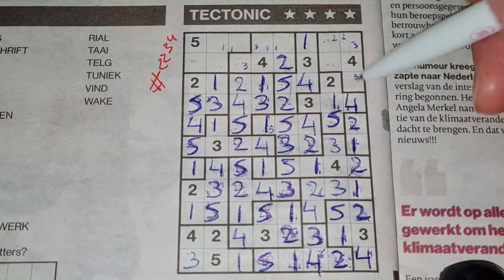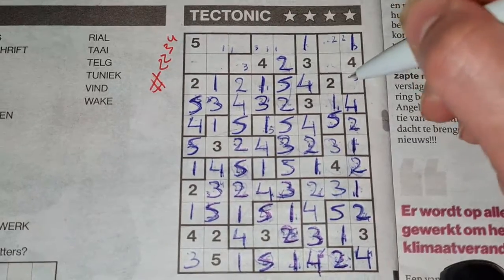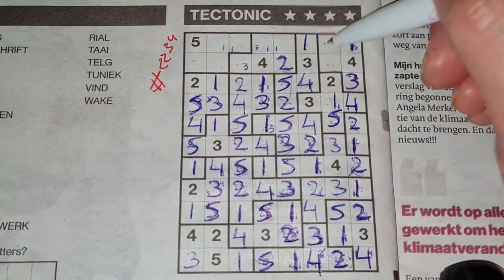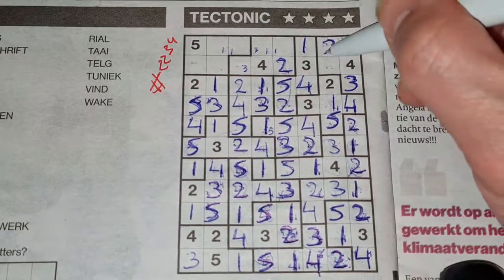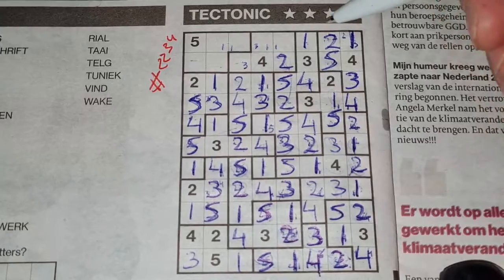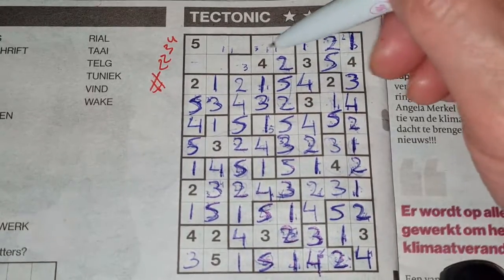We see here 1, no 1 there. 1 should be here, and the 3 goes there. And I've eliminated the 2, so the 2 goes there. 1 box left in this area for the number 5. Now we have a 1 here. I have marked those 2 boxes with a 1.